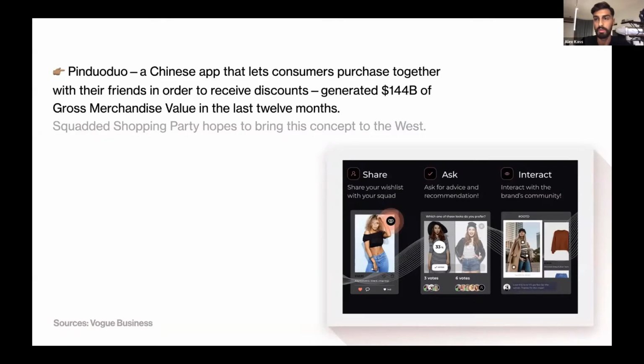Personally, I find their idea unbeatable. It is referral oriented, which means that users are more likely to convert since someone they personally know has invited them to buy. And also, Pinduoduo provides the ability for merchants to go live and skyrocket the personalized aspect of the whole shopping experience. There's a company named Squatted Shopping Party that hopes to bring this concept.